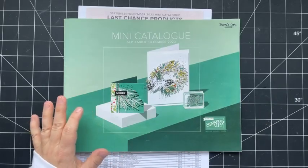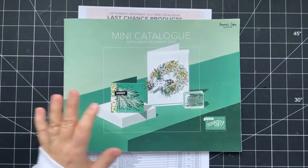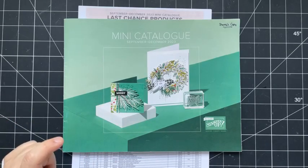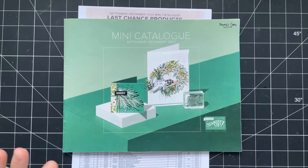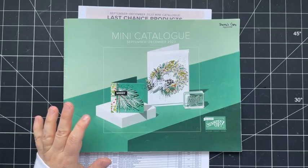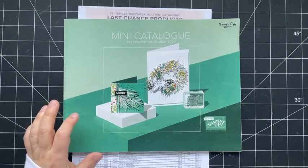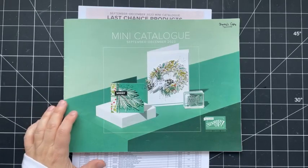I'm a Stampin' Up! Demonstrator from Alberta, Canada, and I am here to share a little peek at my pre-order that came in last night. I have not had a chance to have a look at anything. I just opened the box to make sure that's what it was, so I thought I would share while I open it.